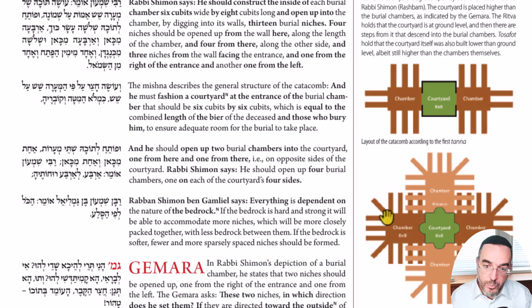But the easiest one to picture is as talking about the diagonal. I mean, it means it's diagonal from the entrance. So towards the right on the diagonal and the left towards the diagonal. And that's how you get to a total of 13 for each chamber that is 6 by 8. So that's the first controversy that we have between Tanakama and Rabbi Shimon. And now we have another controversy.